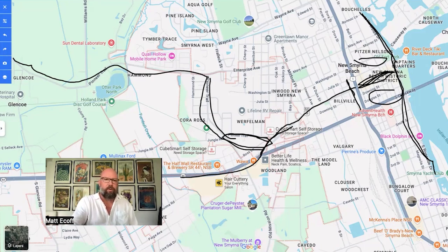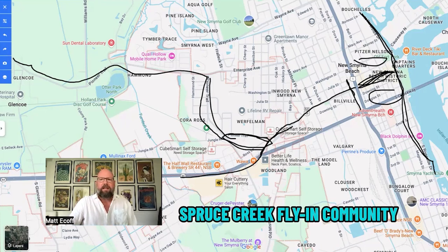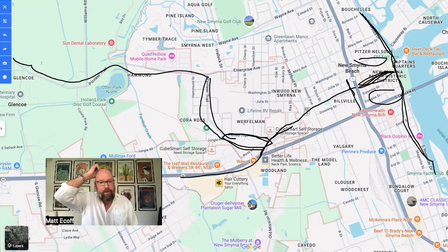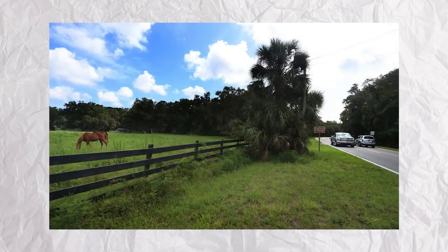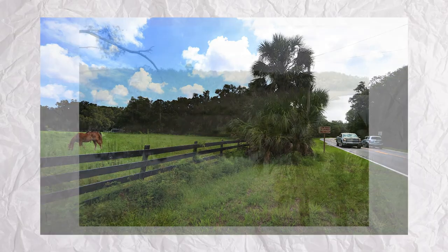Pioneer Trail cuts through Venetian Bay. It cuts through the Spruce Creek flying community. It cuts through Coastal Woods. It cuts through Sugar Mill. These are all big developments and neighborhoods in New Smyrna Beach. And so Pioneer Trail cuts behind all of them. Now, the negative part of Pioneer Trail is it is windy. So if you get car sick and you get people in the back, that's not great. It is, I think, about 45 miles an hour in most areas. But it's not really ever congested. Again, it's more of a local spot.